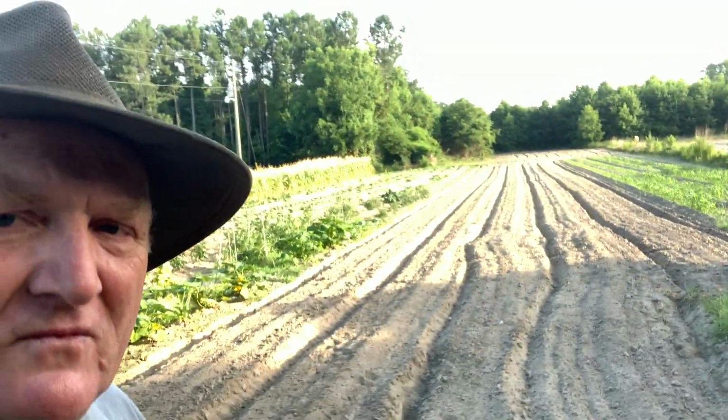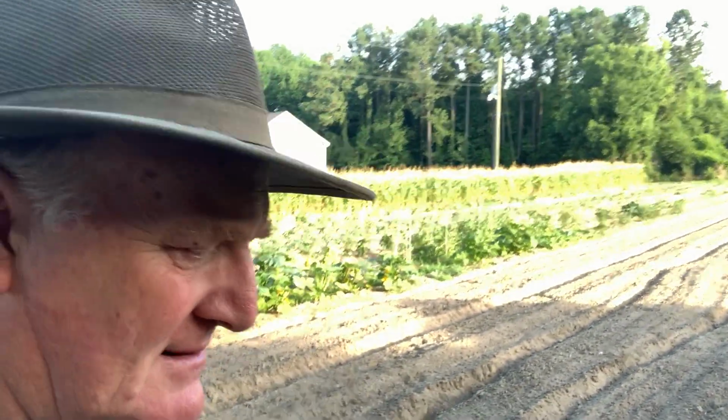But yeah, I hadn't got anything planted here yet. I got it broken up, waiting. I want to wait till the dark nights of July, which is just a week or so away, before I plant my peas.